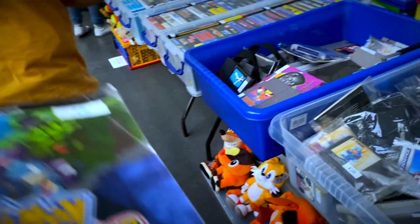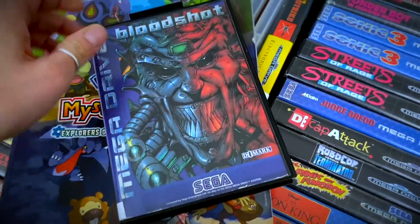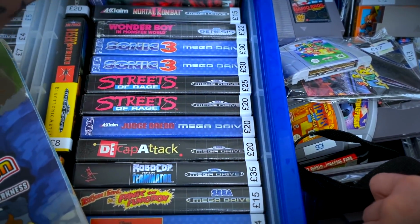So I kind of thought, you know what? I'll allow it. I'll take one book. I'll take one guide, being as the renovation's starting this week. Let's get on it. Got some Bloodshot there as well. And I didn't see Streets of Rage 3 because I actually wanted to buy that as well.